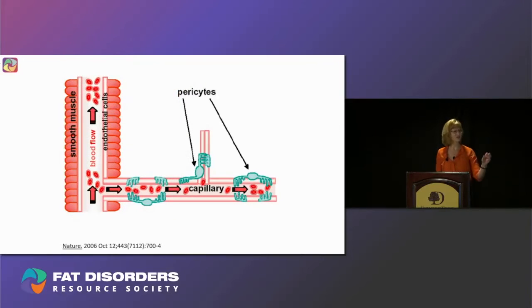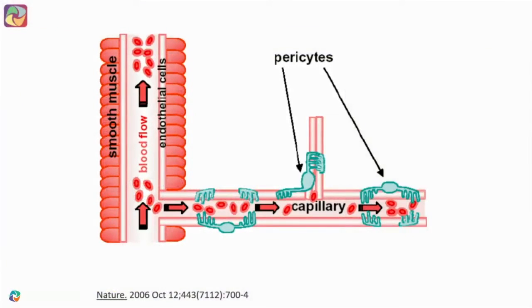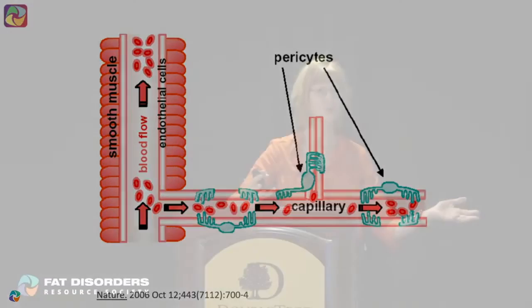But there are also these little cells, which are so absolutely cool, called pericytes. Pericytes surround our capillaries and our venules, and they also regulate the size of our microvessels. These pericytes can actually change into fat cells. They can change into muscle cells. They can regulate the growth of blood vessels, or they can inhibit the growth of blood vessels. They're very small, but they're very powerful. And there are different kinds of them as well.